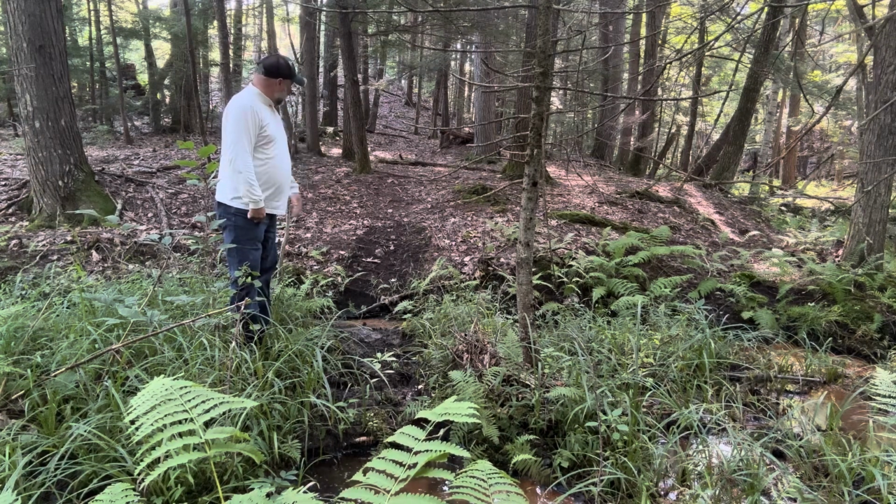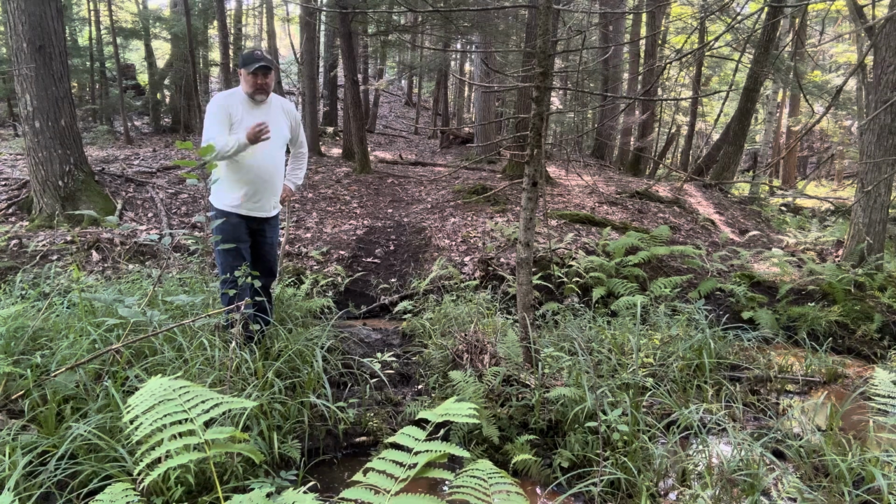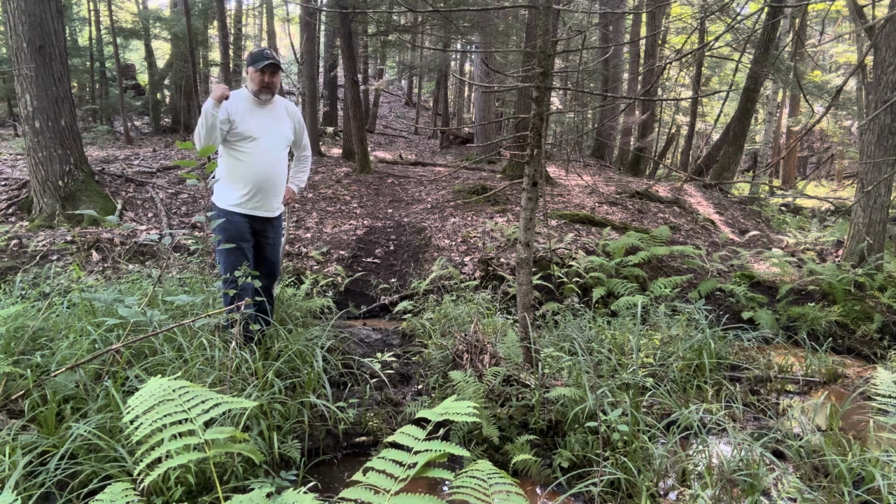Clearly, as you can see, they've caved that bank right in, right there, and it's going to cross the brook and go out into the 40-acre cuts on this side of me and the 60-acre cuts on that side.